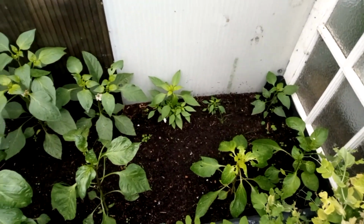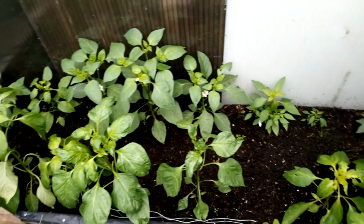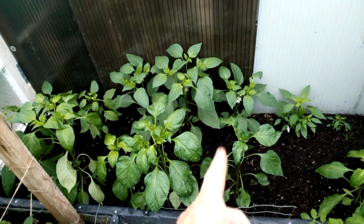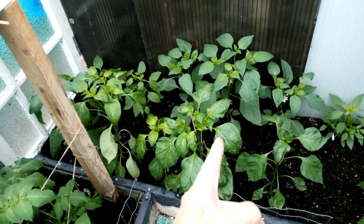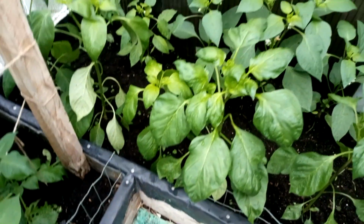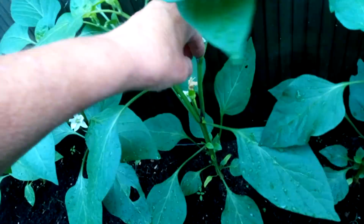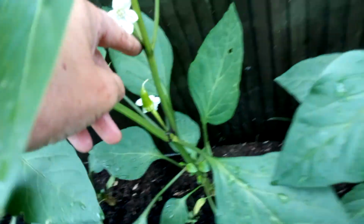I'm going to get that horse manure, spread it all over here, and I'm going to start staking my peppers because they are getting a bit leggy. They are. And I'm starting to get peppers on them now. I'll show you. There's one, that's a chilli. I believe that's jalapeno. There we go.